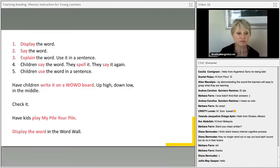You display the word. So you show a card with the word the. You say the word, the. You explain the word. In this case, I can't explain it, but I can use it in a sentence. The book is on the table. Have the children say the word, then they spell it. Say the, T-H-E, the. And then have the children use the word in a sentence. Then, this has been oral, have them write it.